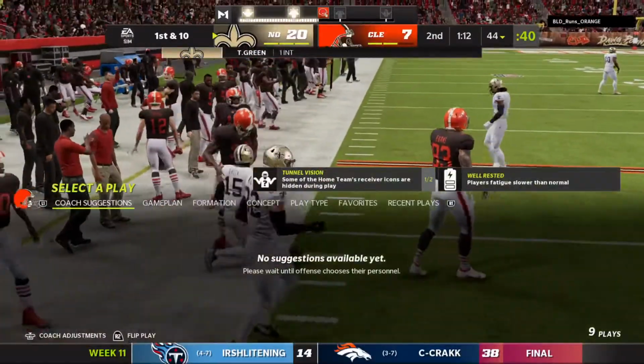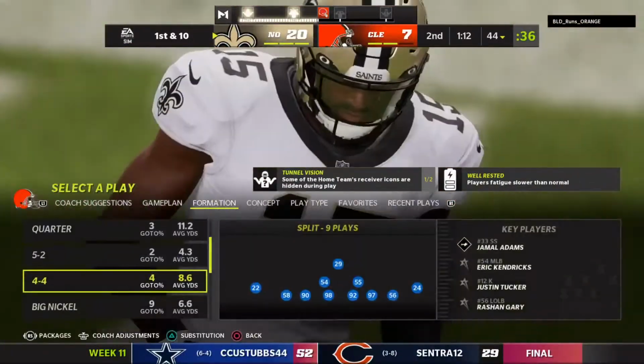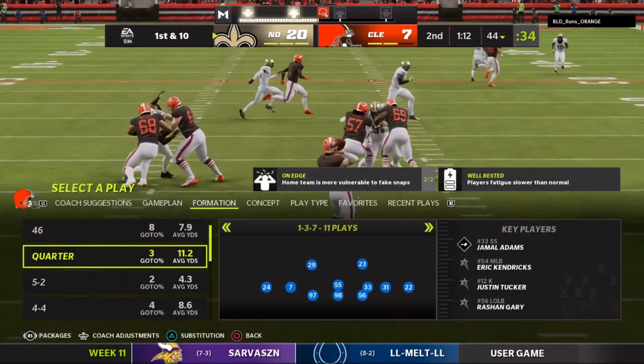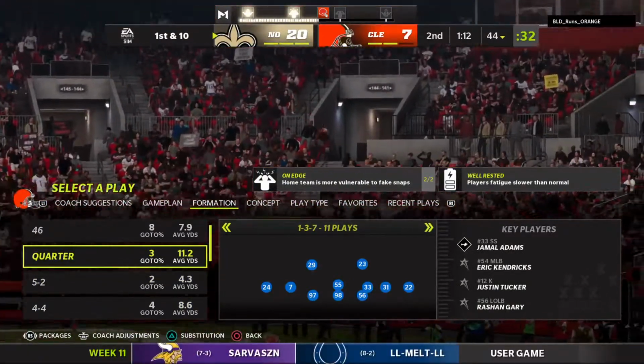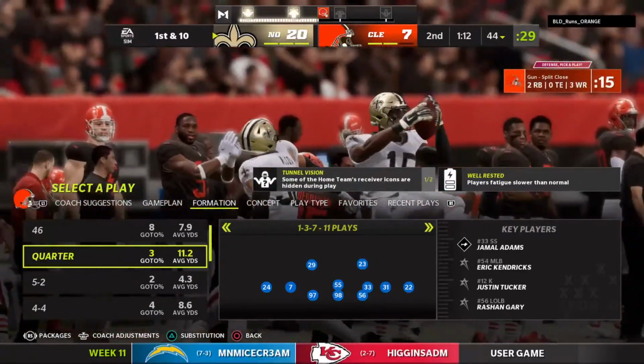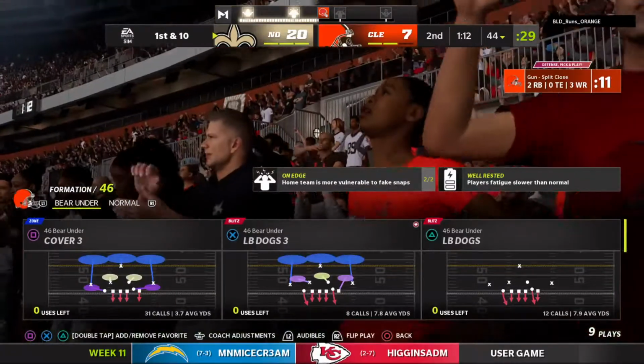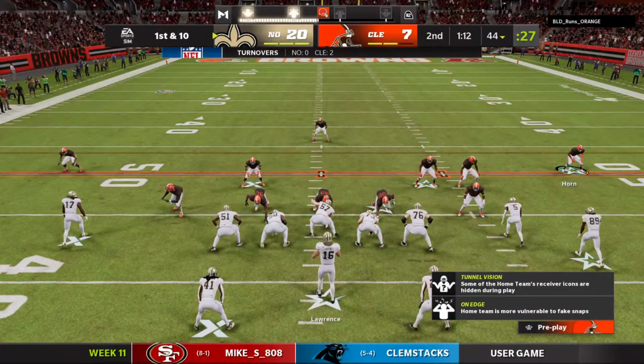T.J. Green with a pick. And the Saints will take over possession here up at the 44. You don't see this often. A quarterback of his caliber, 2 first-half interceptions. It's absolutely surprising because it happens so rarely. You're searching for what reason, what's going on out there. It's not just maybe the defense is playing well.